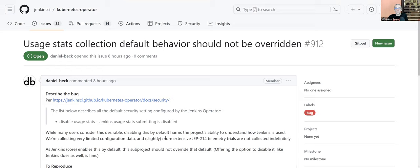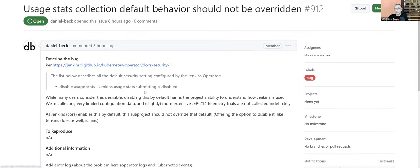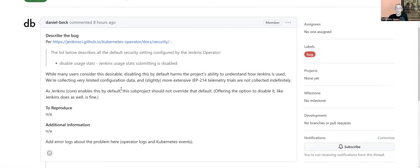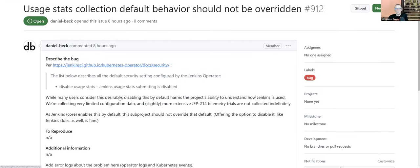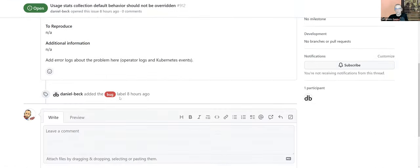So I'm showing you the issue that has been raised by Daniel Beck earlier today, and it looks like he found a bug. Yeah, go ahead. I was about to say that he opened... can you go up a bit, please? Yeah, it's a good one. So, Damien, would you have anything to add about that?